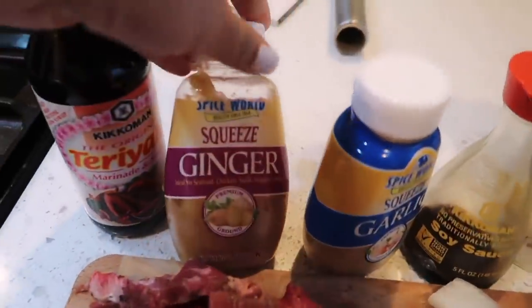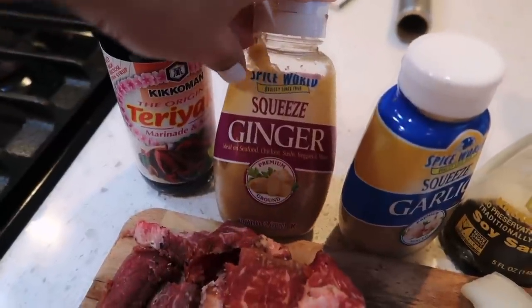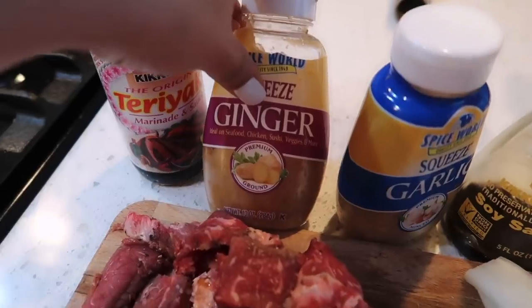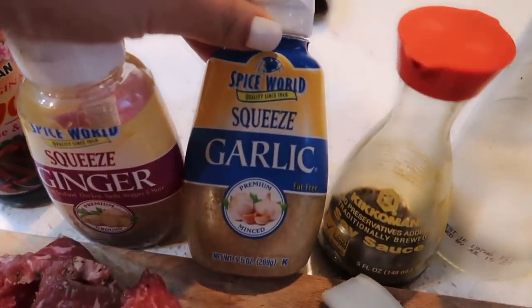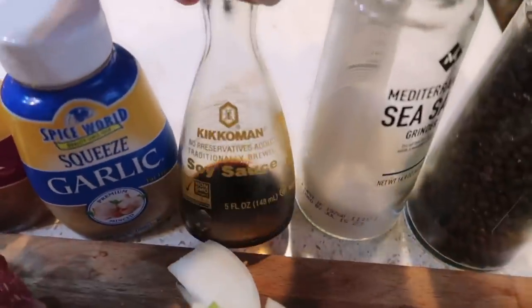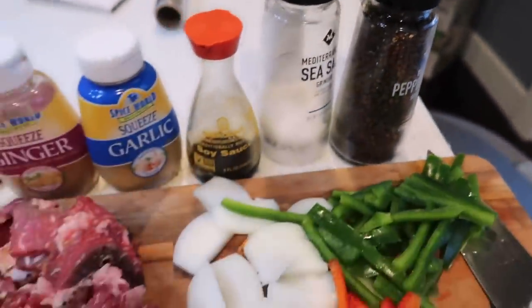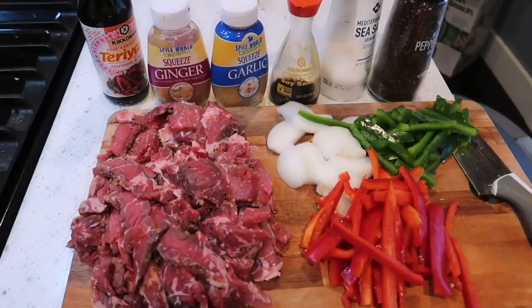And then I have some ginger here. I'm just gonna use maybe a teaspoon of this just to give it that gingery flavor. I have some garlic. I have a little bit of soy sauce and then salt and pepper. So this is everything that I will be using today.